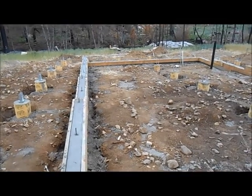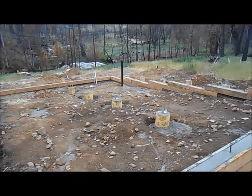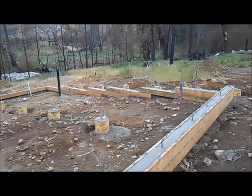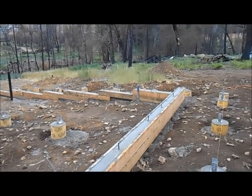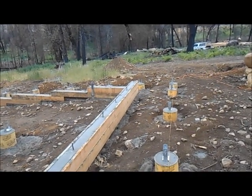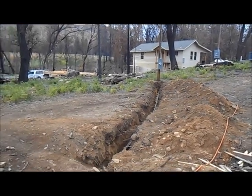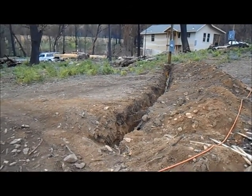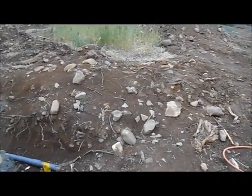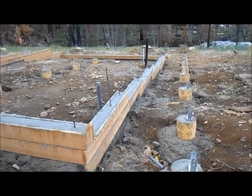There's the footprint. There's the plumbing coming in and the power going out. And the toity. And all the piers on the outside for the deck. Buck's got the trenching and the conduit for the electrical coming right on in, and stubbed out.